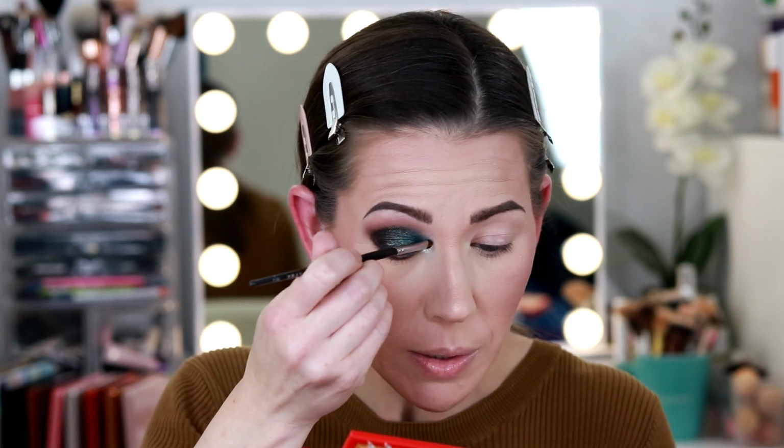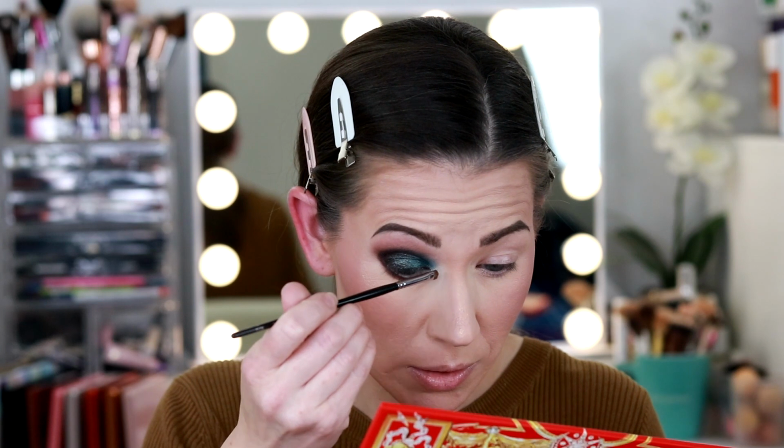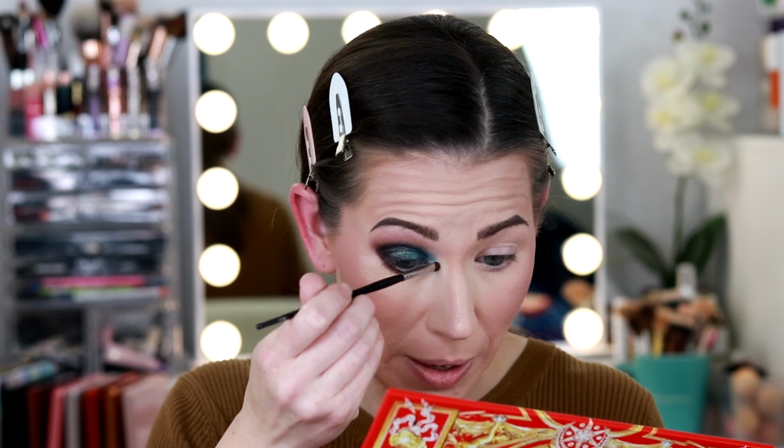We're going to do the mascara, maybe some brown eyeliner to really amp up that lower lash line, and then this look will be completed. Ooh, that's just what it needed. There's just something about an iridescent, shifty inner corner highlight that really sets off an entire look, right? That's what this palette's missing.